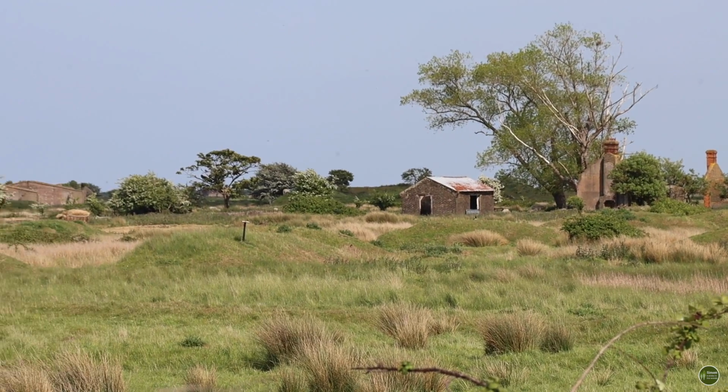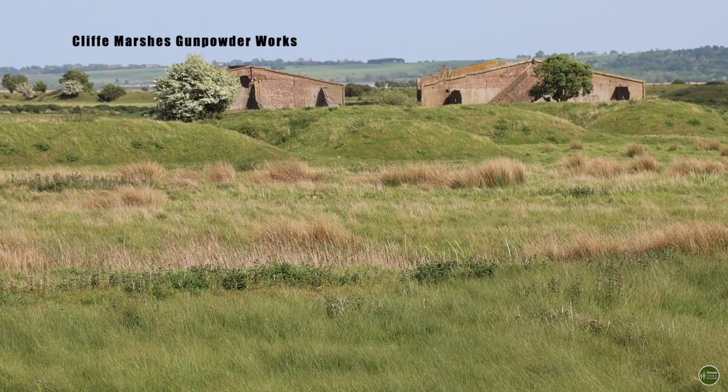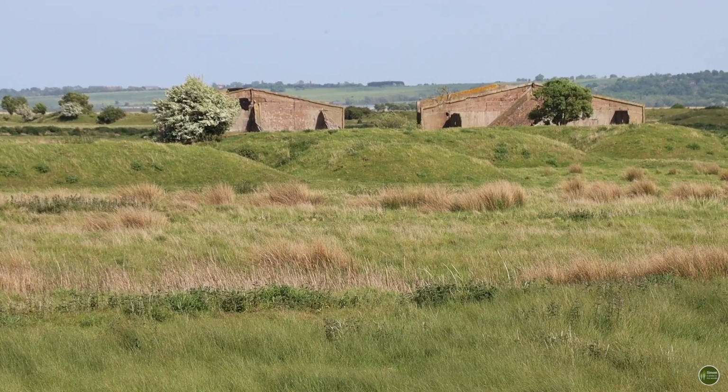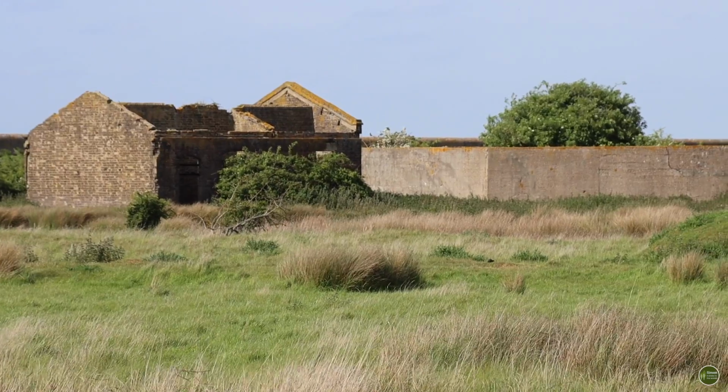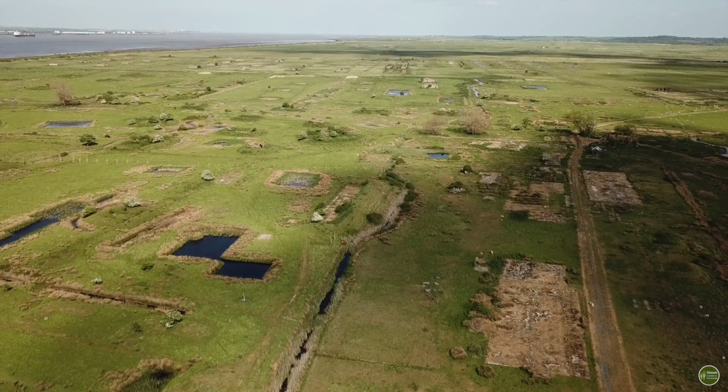We're just here at the Cliffe Marshes gunpowder factory. This place was built in the 1890s and produced gunpowder and cordite up until about 1920, when the place was finally abandoned. This site is huge.